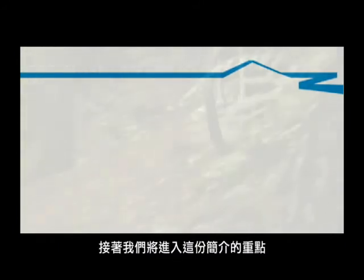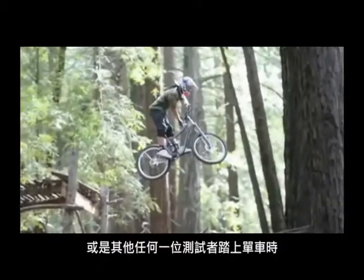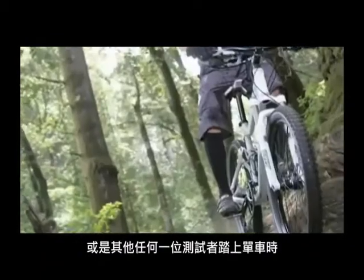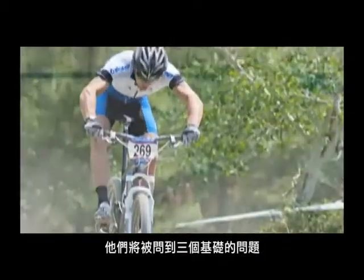So we've come to the highlight of this presentation. It's what Giant calls the suspension report card. What is it? It's a simple hands-on way of evaluating bicycle full suspension technology. Anytime one of Giant's product managers, engineers, or athletes throws a leg over a bicycle, even if it's not one of ours, they ask themselves these 3 fundamental questions.